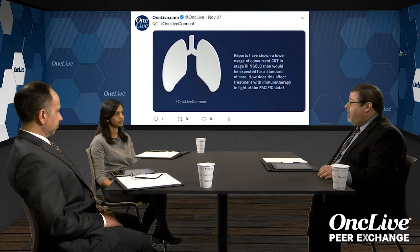It hasn't been our clear standard to do this testing in this stage 3 setting, in part because there hasn't been a clear reason to use this information. So first of all, do you do this testing routinely? And if so, how do you use this information? And do you exclude patients with PD-L1 negative disease or EGFR mutation positive from recommending durvalumab?